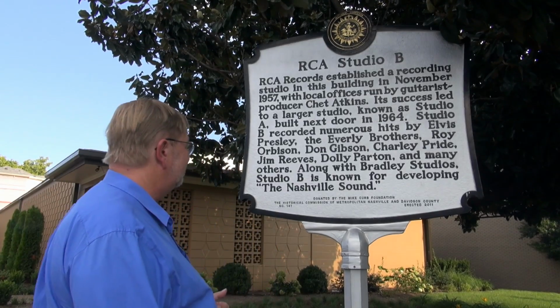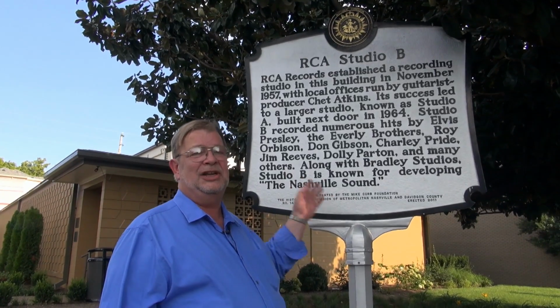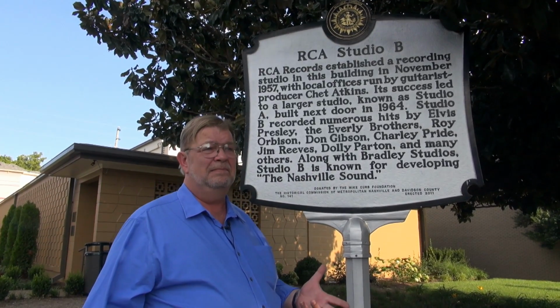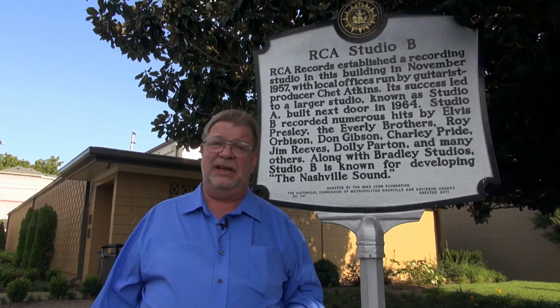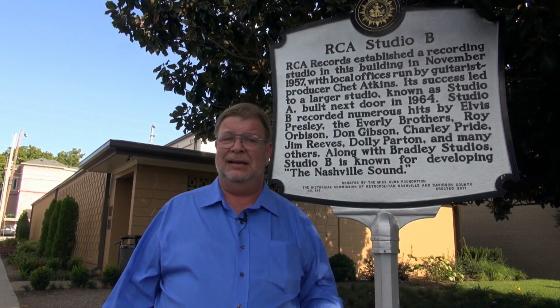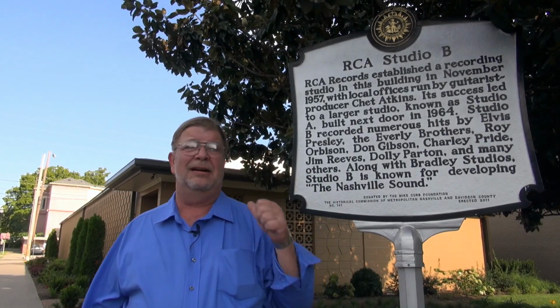Now you can see here that they claim, and I believe it's true, that this studio is responsible for developing the Nashville sound. And I think that probably everybody knows what that is. Now that's probably changed over the years. Maybe a little less twangy, a little more fast beat, where rock and country have fused maybe just a little. Maybe not quite so much steel guitar, but it's still there. But I think everybody has a clear mental construct of what the Nashville sound is. And that happened right here on this little unassuming street corner in Nashville, Tennessee.